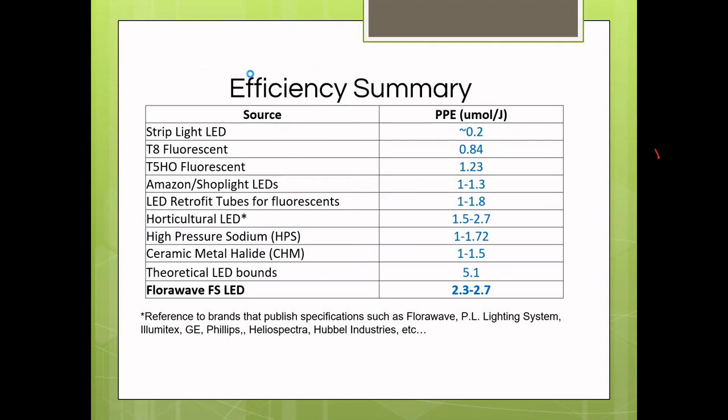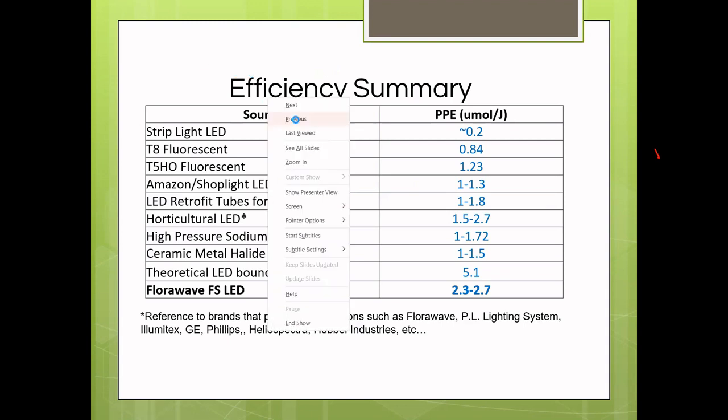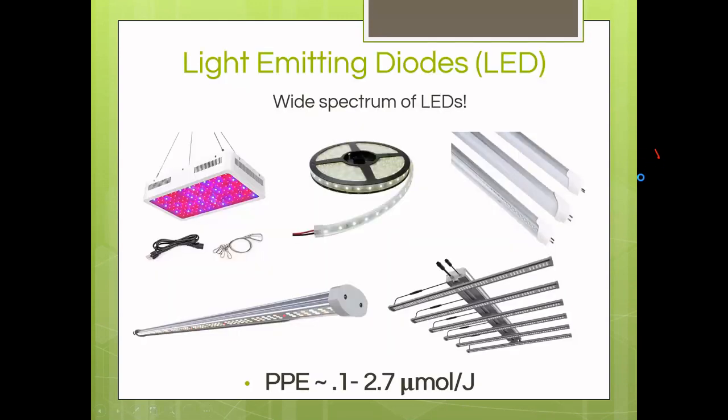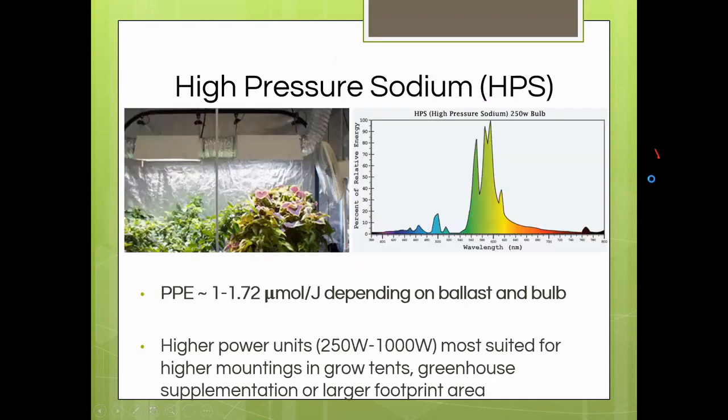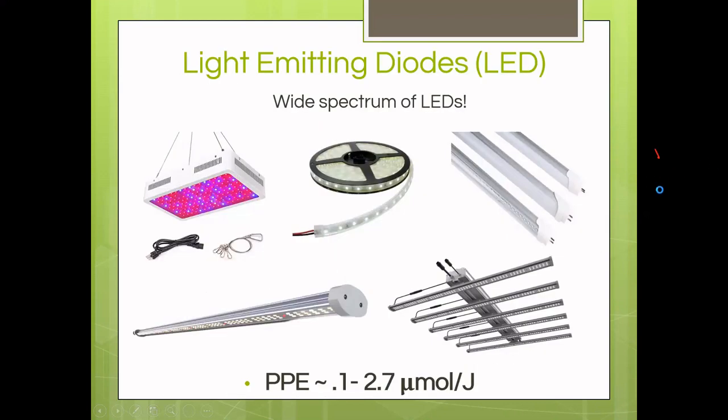I'm just reading a note here. Audio. Okay. Well, I think I'm just going to keep on moving through with talking about LEDs. Sorry if the audio cut out for everyone or some people, but here we go.